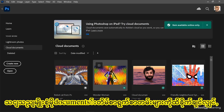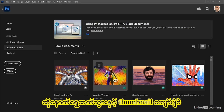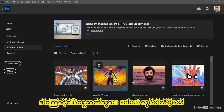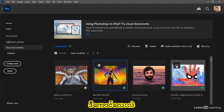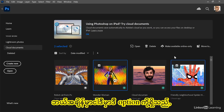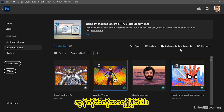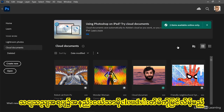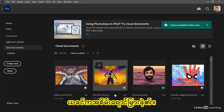If you want to affect multiple cloud documents, then go ahead and hover over a thumbnail and select the checkmark like so. And I'll just go ahead and select this guy as well, so that we have a couple of documents active, at which point I have this option right here, Make Available Online Only. And so if you go ahead and click on that item, you will see little clouds in the place of what were previously green arrows.